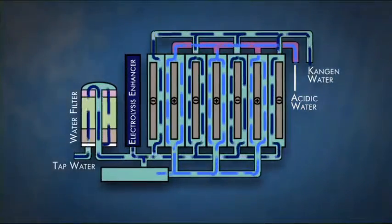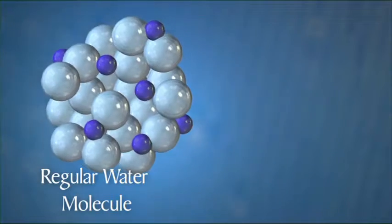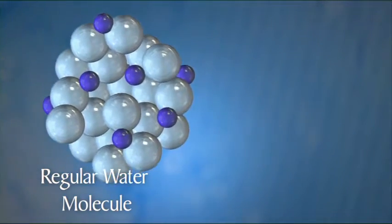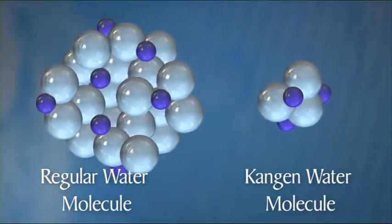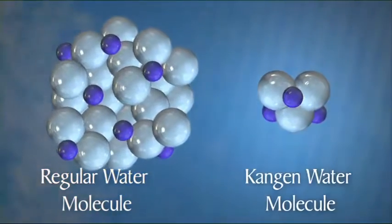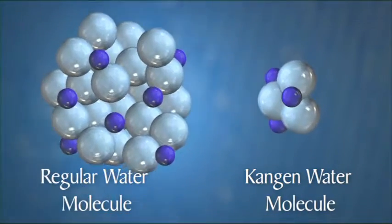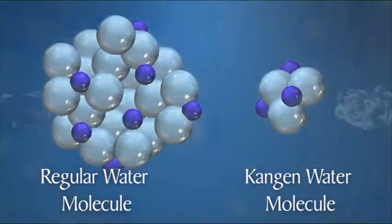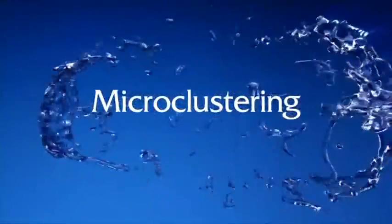Kangen water has some of the same properties as hexagonal water. A regular water cluster does not absorb as quickly or as easily as a smaller Kangen water cluster. Kangen water is more readily absorbed by the body and allows for better hydration. This smaller cluster is also why Kangen water tastes so soft and silky. Let's demonstrate the microclustering property of Kangen water.